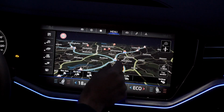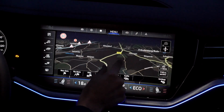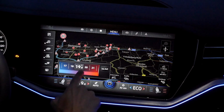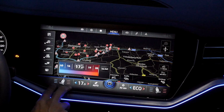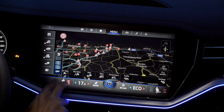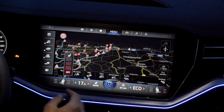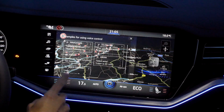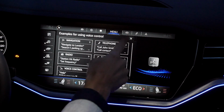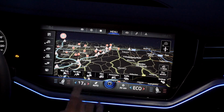The map, of course, is very impressive, especially when you're here full screen like this. The climate unit always stays like this in the lower part, or you can change like this. Seat cooling and seat heating can be activated at the same time as well, so that's possible. But to control it while driving, not that good. And voice commands, by the way, is not free speech command, but fixed commands you have to repeat, which show up in the menu here. I don't know. Not my favorite.